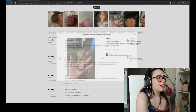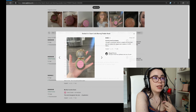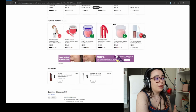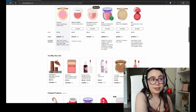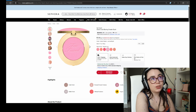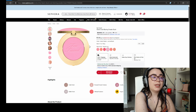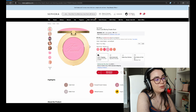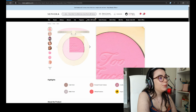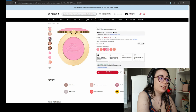Again, they claim that this is super, super long-lasting. And I want a long-lasting baby pink. I'm gonna find it, even if it means purchasing two different blushes of the same shade. I'm going on a trip to London, so I really want my makeup to last all day, from morning to evening, and I need a blush that lasts through that. And this looks super cute, so I'm definitely gonna pick this up.